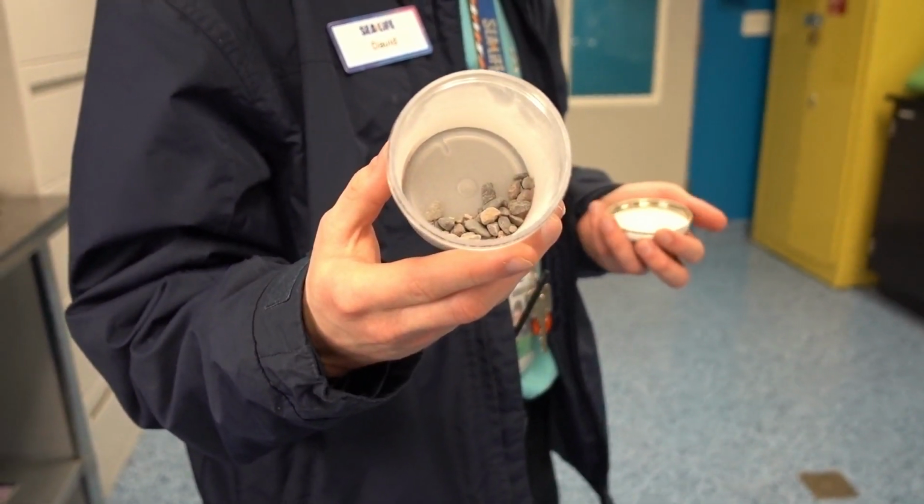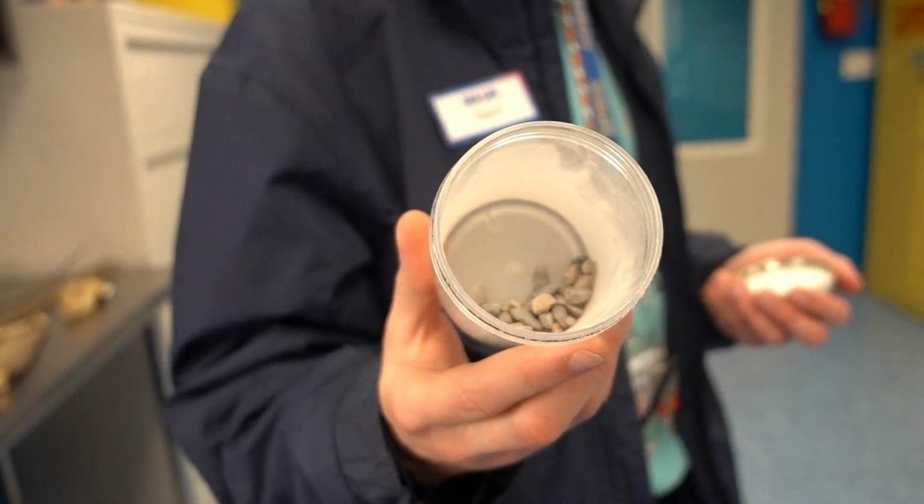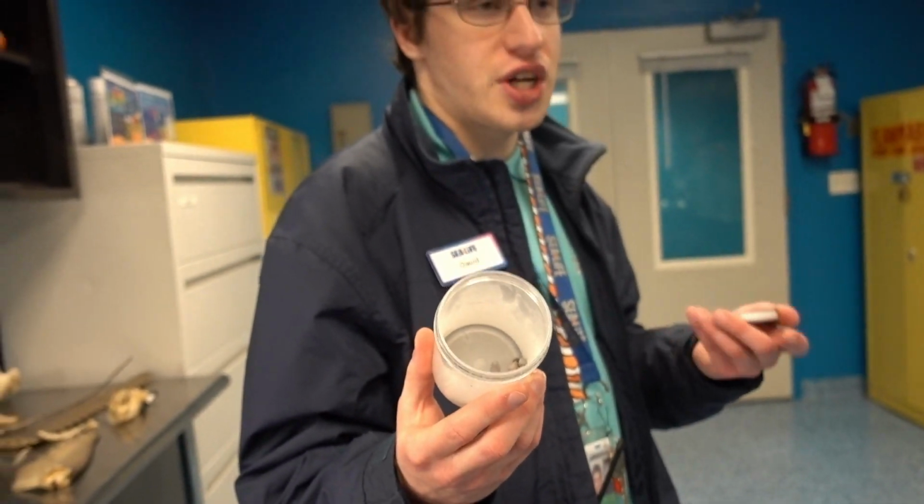These rocks in this jar here, these are from a piranha's belly. So the piranha in question came to us from a pet shop. They wanted our veterinarian to take a look at it because its swimming was a little off. And you can literally see why. It was gobbling up these rocks, it couldn't pass them. So that was causing not only digestive issues, but also buoyancy issues. Luckily our veterinarian was able to successfully remove it. Now it is as good as new.